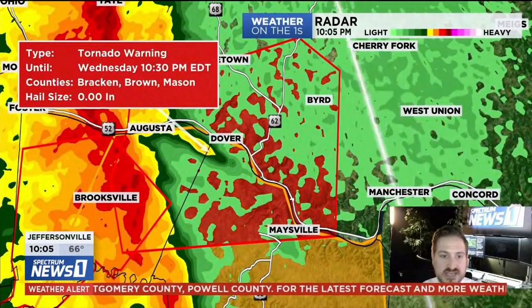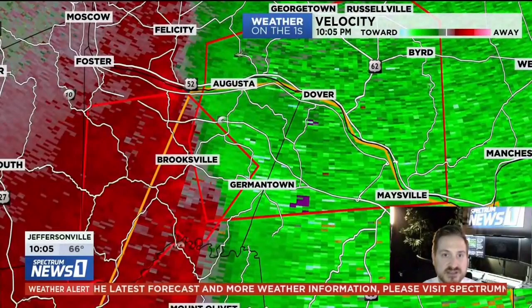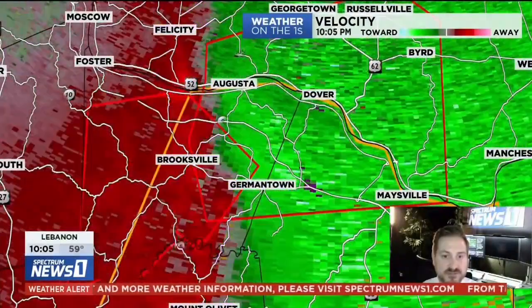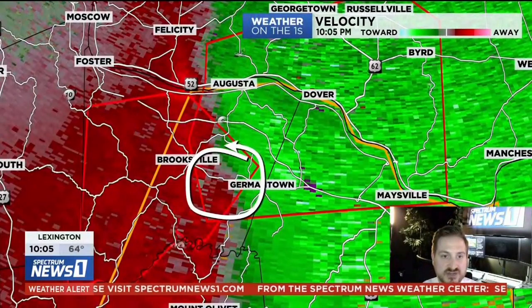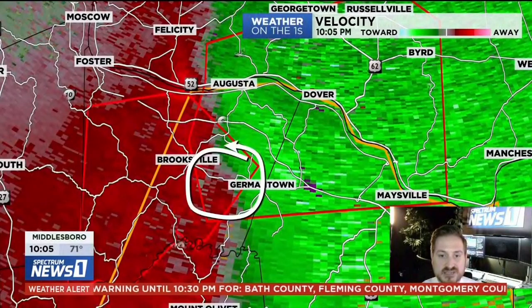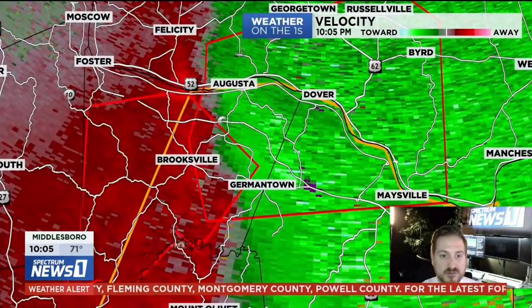So let's take a look at that velocity again, see if we can still see some of that rotation. And there you go, just south of Brooksville, where you do see the reds, the greens coming together near Germantown. You need to be in that safe place, that lowest level of your home right now. If you have a basement, perfect. If you don't, get in that interior structure, a bathroom, a closet, protect your head. Make sure you get in that safe place right now, because these have some history of bringing tornadoes down around the Louisville metro and possibly in southwestern Kentucky as well.